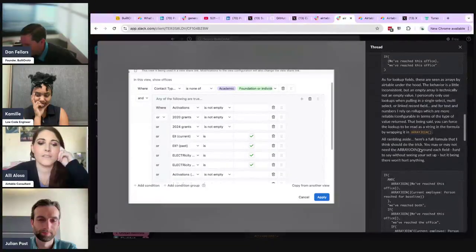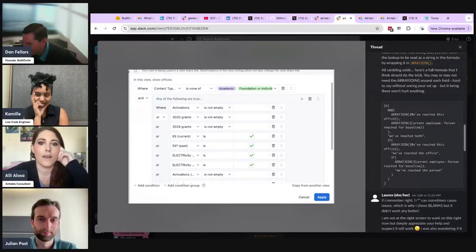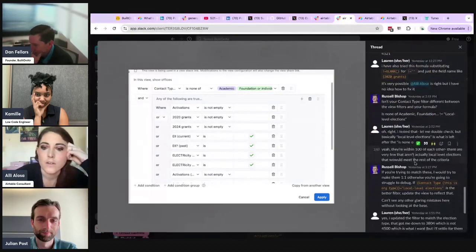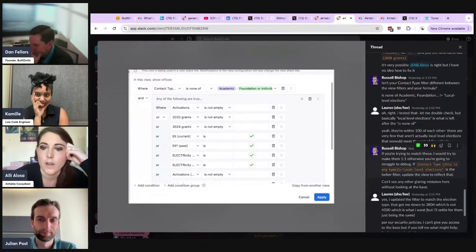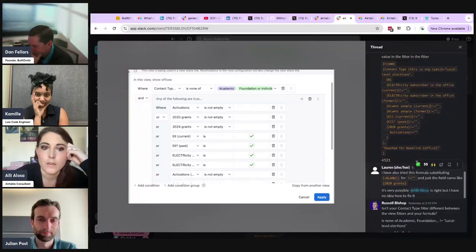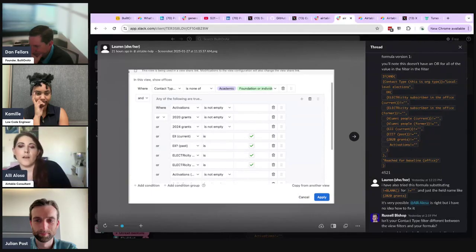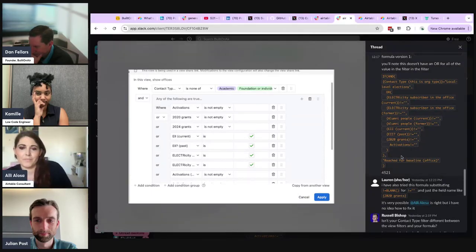Yeah, I'd be interested to see where she ended up after Russell chimed in. He noticed there's quite a lot missing from her formula that's shown in the actual filters, which could absolutely have an effect. She did mention that it was weird that the number returned by the formula is higher than what's being returned from the filter, which is really interesting. I would need to look further at it.